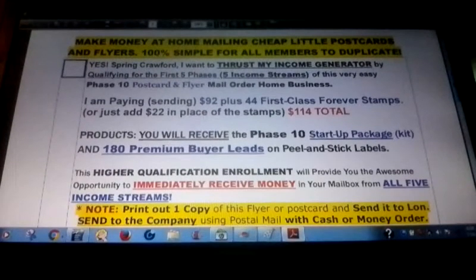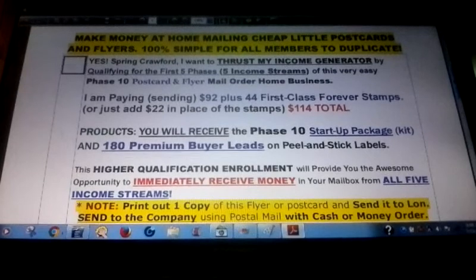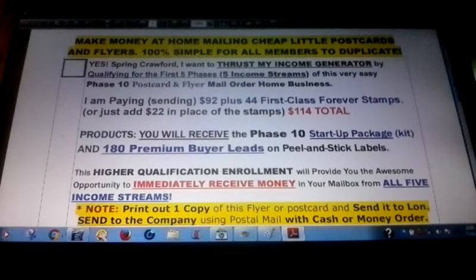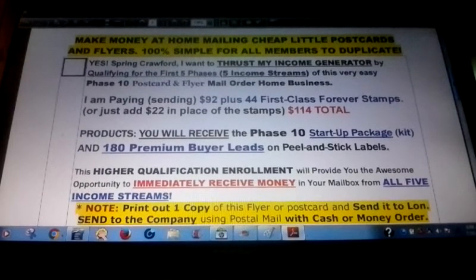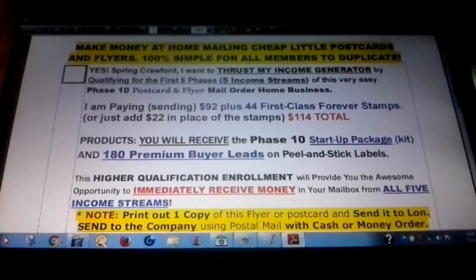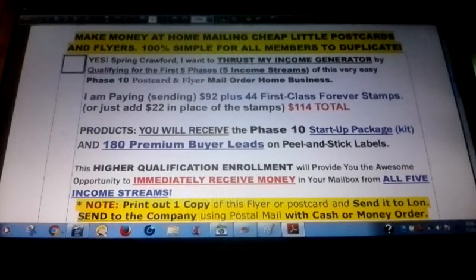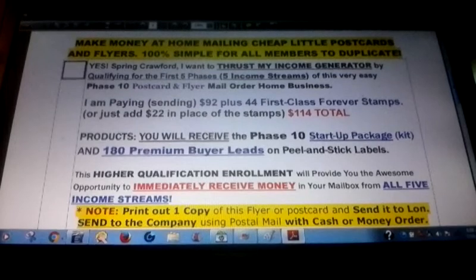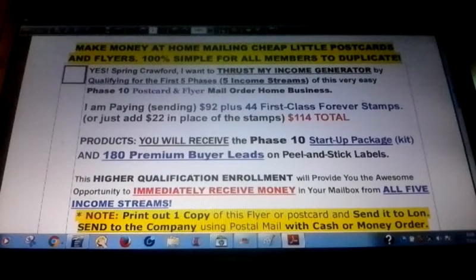This is 100% duplicatable. You can duplicate this very easily. You can duplicate me. If you like, you can market this on YouTube and with websites. I'm online and offline. I promote both through the mail and online and offline, but you don't have to. All you can do if you want is mail postcards and flyers. We give you the resources to buy lead labels, mailing lists, and you can get custom postcards that are branded to you so that your postcards and flyers don't look like everybody else in the company.